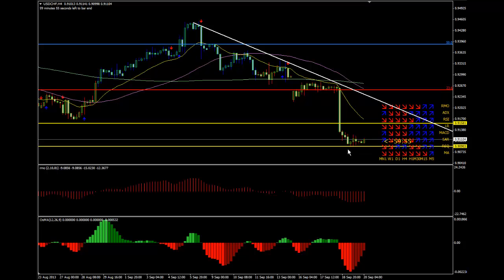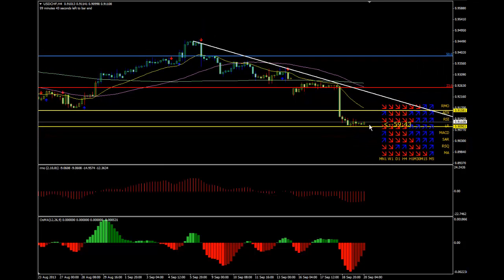Okay, so patience is a virtue. Put in a trigger alert here, wait for that bearish engulfing candle to present itself, and then look for entries, stop management, etc., and then just pull the trigger.